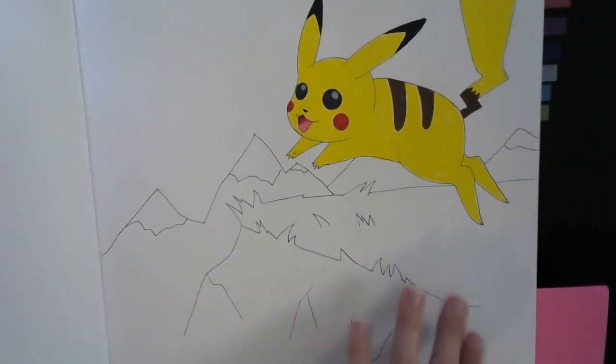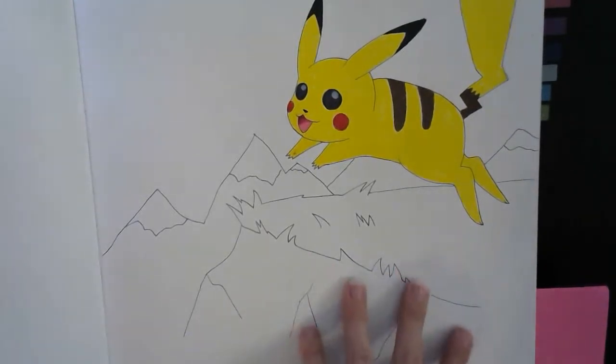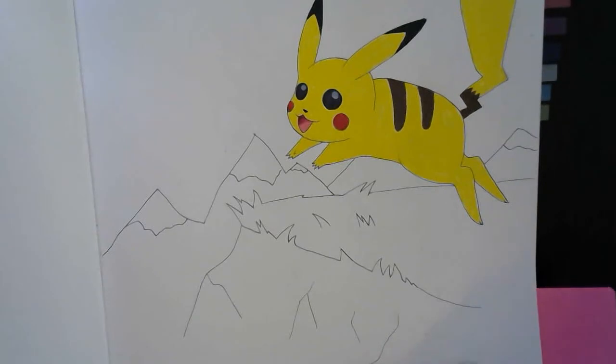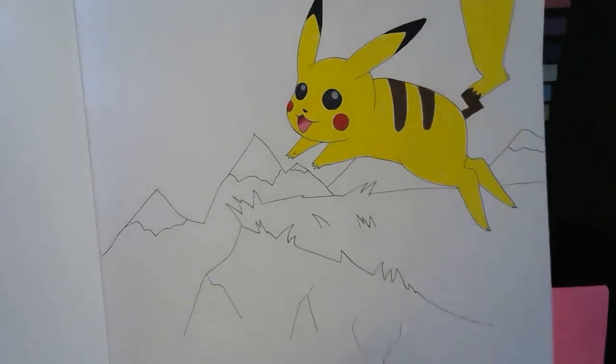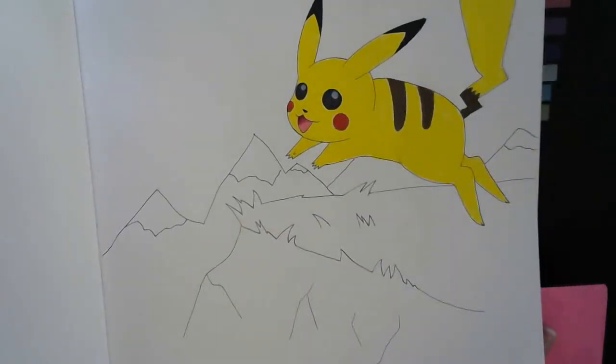I realized that maybe I wasn't the greatest at drawing Pokemon. I do need to repractice this because I like the idea that I had for it, so I kind of want to make another attempt at it, but actually put some effort and sketch prior to just throwing ink and pencil on paper. So, Pikachu looks bad.